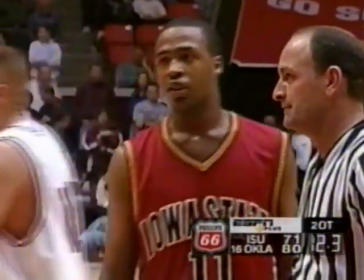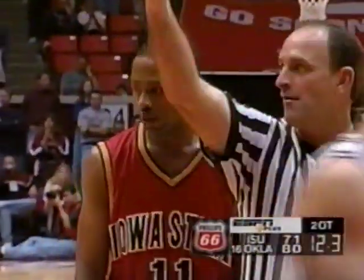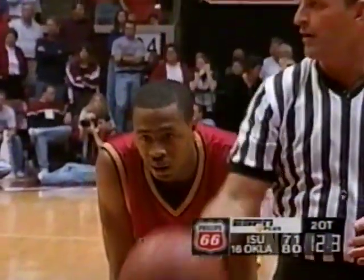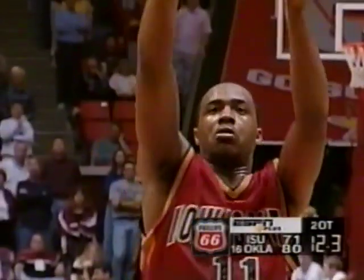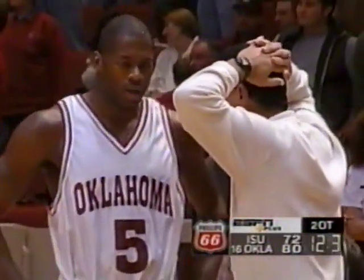Well, 13 for 27 for Oklahoma from beyond the 3-point line. You shoot that good of a percentage, it's going to be tough for any team to beat you. And Iowa State, they've battled back in this game, but I'll tell you what, just too many deep shots for Oklahoma and too much Eduardo Najera. Kelvin Sampson talking to Nolan Johnson, seeing who that foul was on. Now Tinsley free throw good.